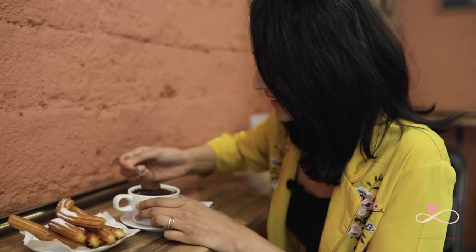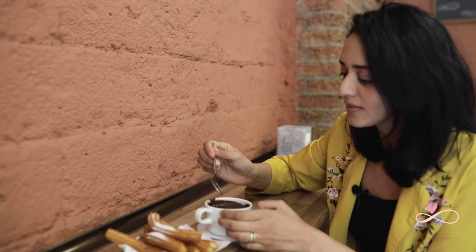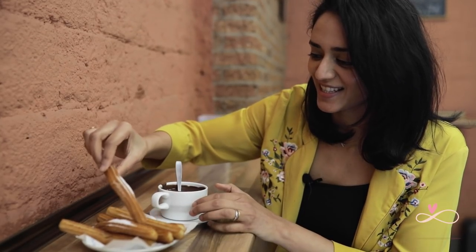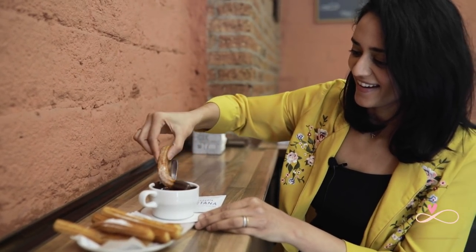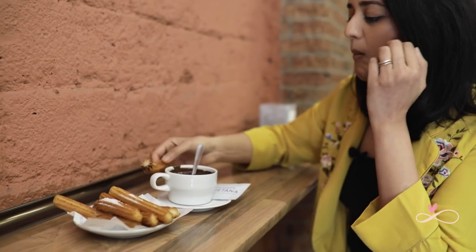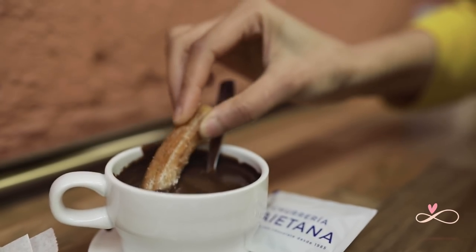I'm going to try the chocolate first. Oh, it's good chocolate. And now let's get some churro in it. That's why it's on my top 5 list, guys. It's really good. Oof, just look at it. So good. Crunchy, soft, perfect balance with the chocolate.